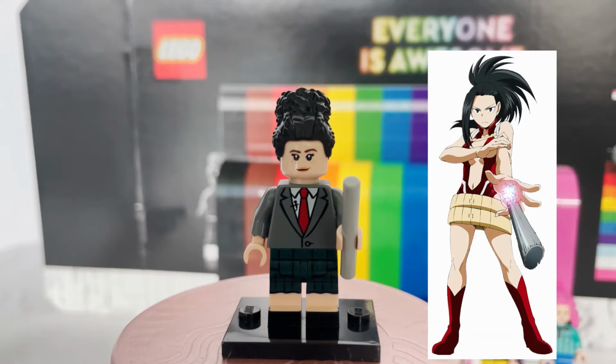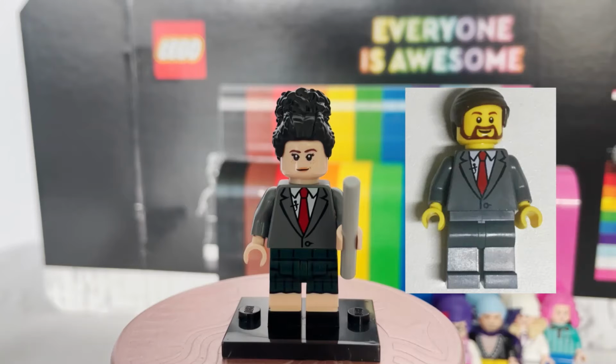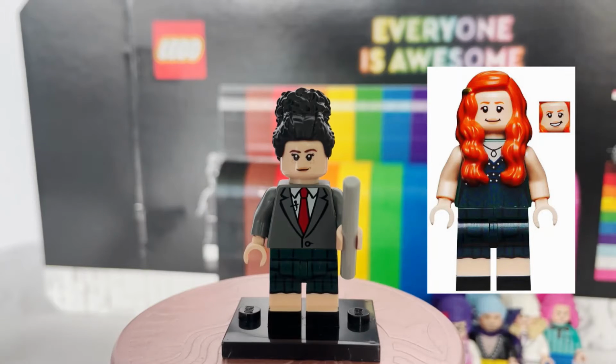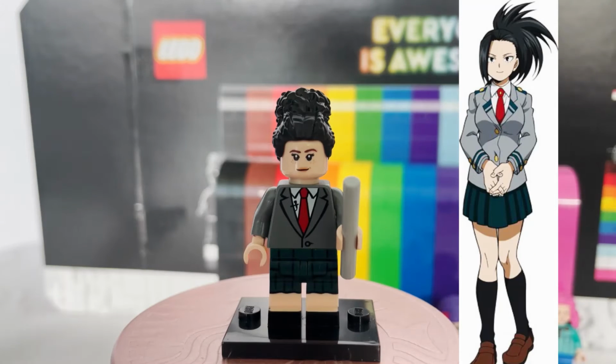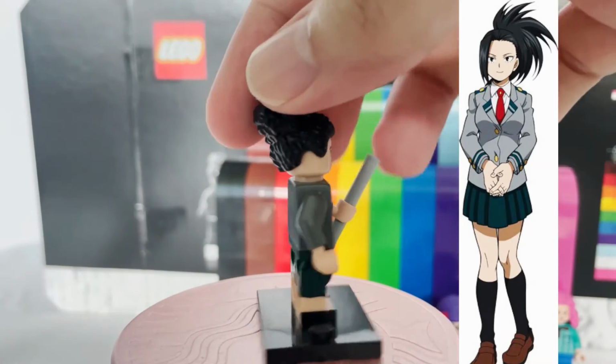Otherwise, her face paint is from Hermione Granger. Her torso piece comes from a nice LEGO City guy, as you can see in the picture over there. And of course, the leg piece comes from Ginny Weasley from the CMF series. Very nice, and I would say I did a good job making this character in her student costume. I absolutely love this character inside the show. And that's it for this minifigure.